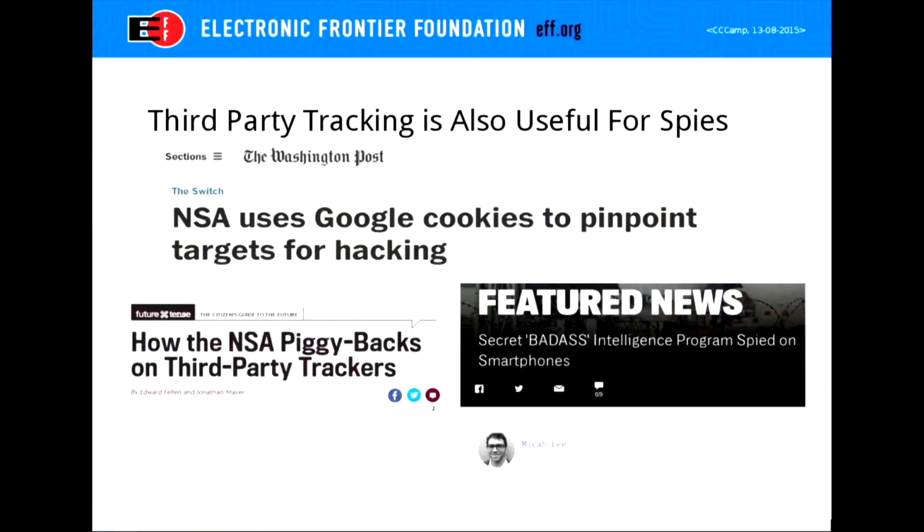But don't worry, it's not just advertisers who are happily reading these cookies. It is also the NSA and lots of other spying organizations. Many of these tracking cookies are transmitted over HTTP. They are not encrypted, and anyone in between you and the advertiser's server gets to read all this information, including your unique ID for that website.